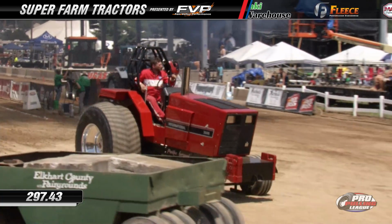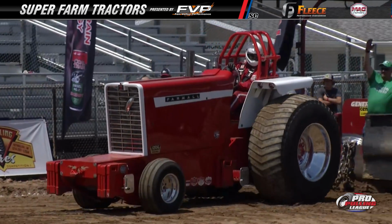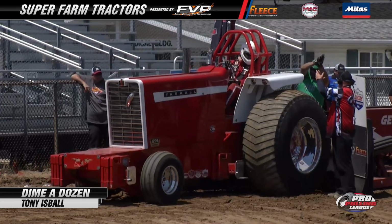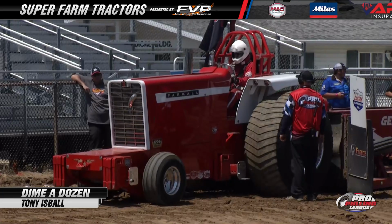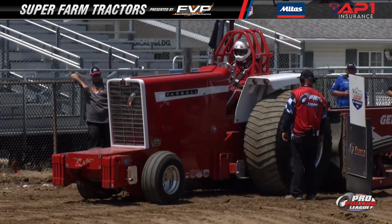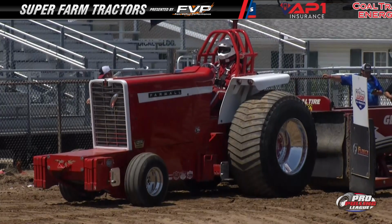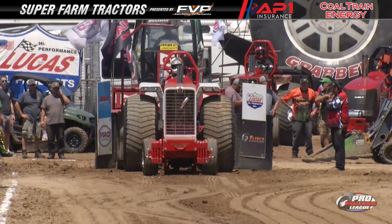All right, fans, so 297.43, 297, and looks like another red one backing in over on the Super Farm side here, as we'll go to the state of Illinois here, as we've got Tony Isbell doing the driving. Marion, Illinois, the Dime a Dozen ride, owned by Jerry Barris, as Tony's been tapped to do the driving, the hired gun, if you will.